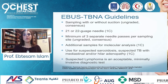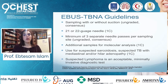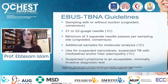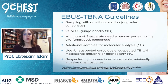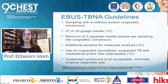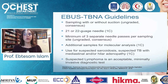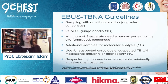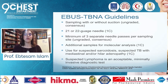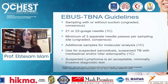So the EBUS-TBNA guidelines, and these are from the CHEST guidelines as well: you can sample with or without suction. In our practice, we use suction. You can use a 21 or 22 gauge needle. However, if I have a larger lymph node or a suspicion of sarcoidosis or lymphoma, I will use a larger needle like a 19 gauge. You want to do a minimum of 3 separate needle passes per sampling site. And with the additional molecular analysis that we're doing nowadays, you want additional samples on top of those 3 minimal samples obtained from that lymph node.